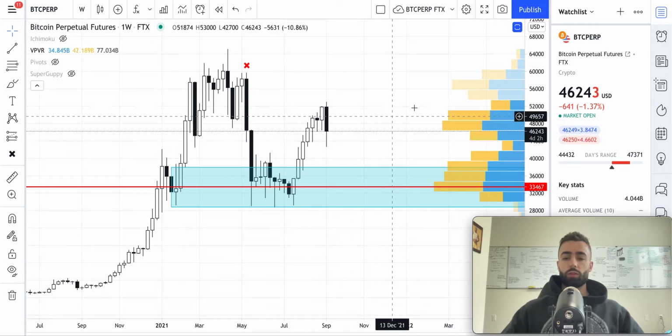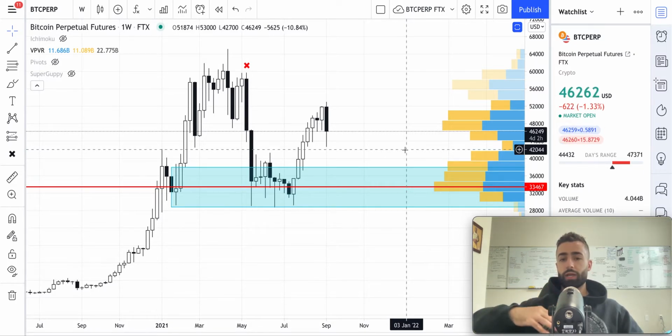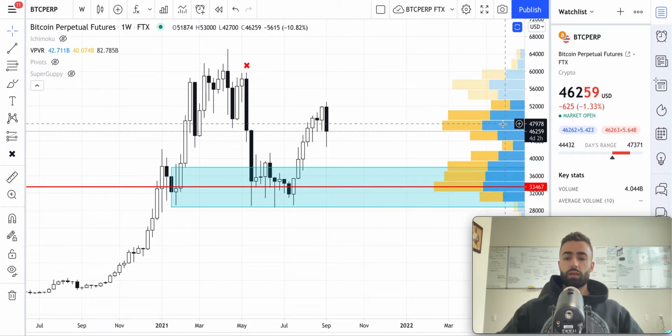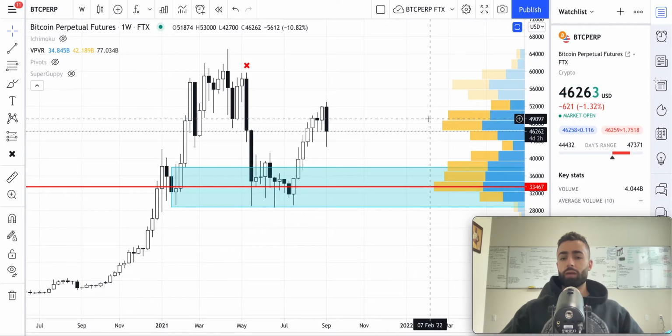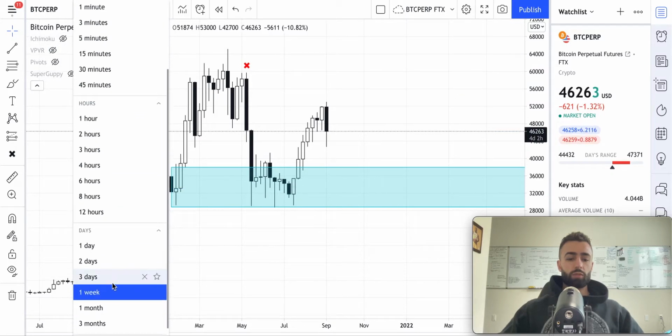And so looking for those gaps can give you an understanding of where the price might push through very quickly, versus the longer areas. These more robust areas are showing us where the price may stabilize or slow down once it reaches those points. So let's go down to the lower time frames now.